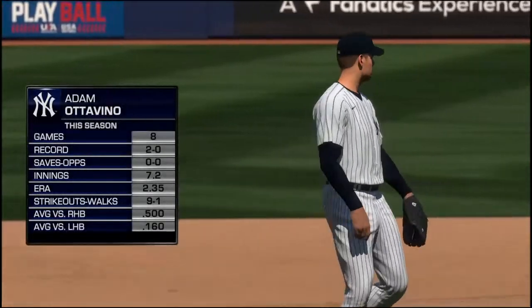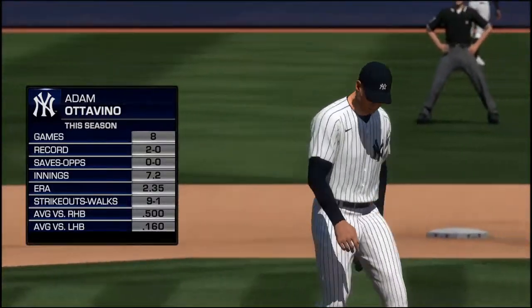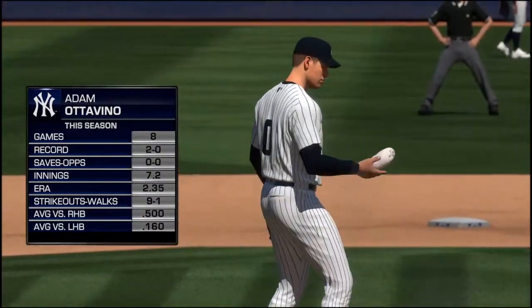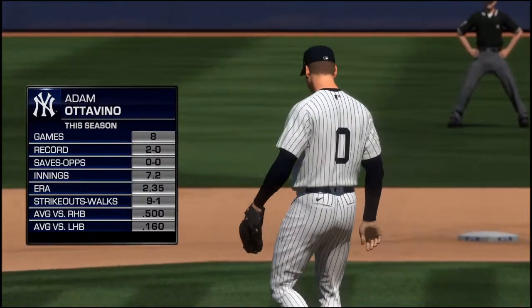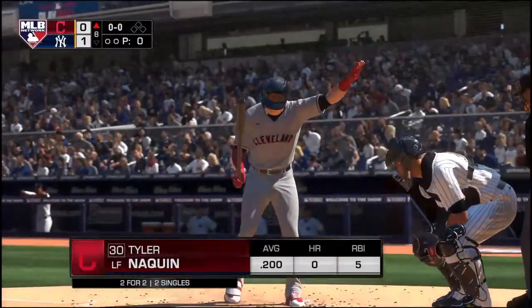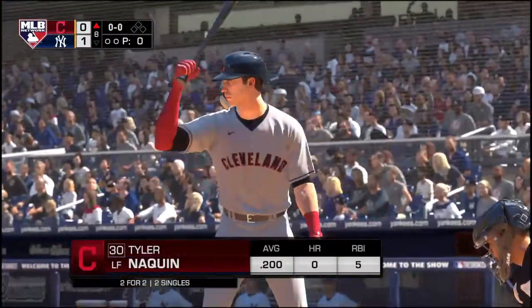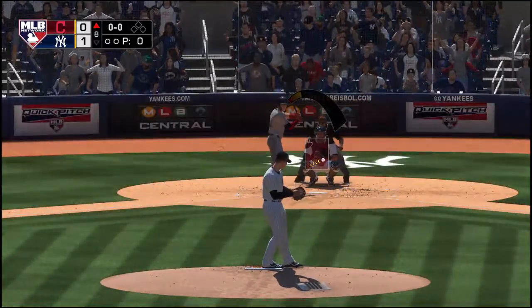Adam Ottavino has been summoned from the bullpen as he'll do so to start the 8th. Number 0, Adam Ottavino. And next will be the versatile Tyler Naquin. He'll lead things off here in this 1-run contest. Tyler Naquin.